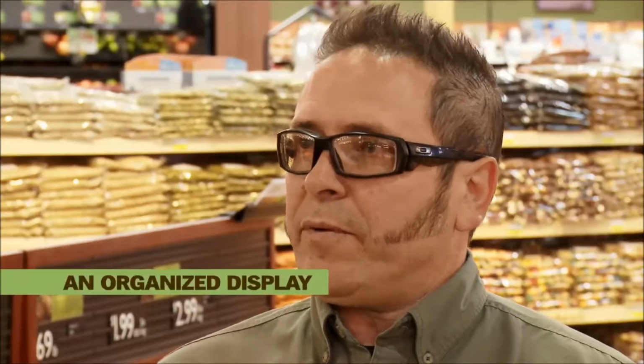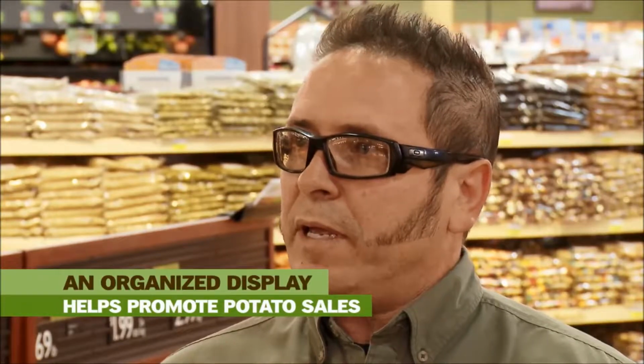Well, most people shop with their eyes, so a little extra time spent on the display helps promote potato sales. An organized potato display also allows customers to more easily find the types of potatoes they're looking for. It makes shopping in the store more convenient. And associates should continue to manage the table so that the table looks nice all day long. It looks like your marketing strategy is working. That's right. Well, great advice, guys. Thanks for sharing your knowledge with us today. You bet. Absolutely, you're more than welcome.